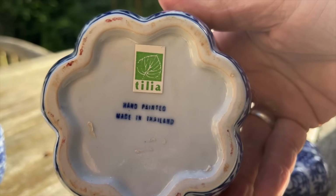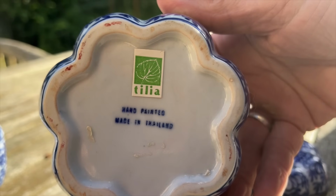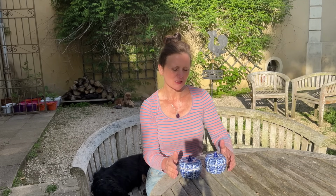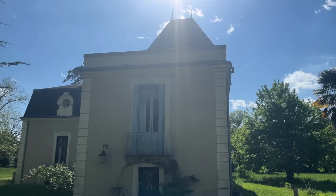There's also the vestige of a sticker that is clearer on this one, and it says Tilia. And I think Tilia is or was a retailer, possibly just in Germany or Germany and France, maybe Germany, France, Scandinavia, I'm not entirely sure. But that doesn't smack of an antique to me. That suggests to me a nice shop in a high street selling pretty things made in Thailand.